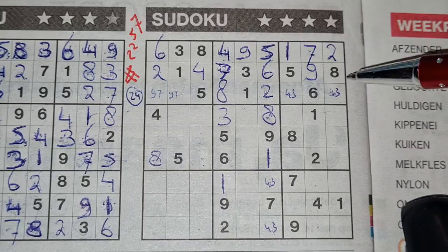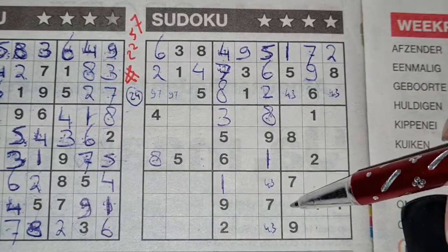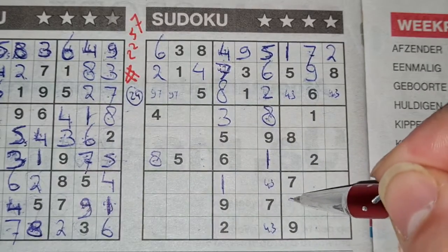Let me see. 2 in this column. 2 in the column next. So in that column, the only place for the 2 should be here.